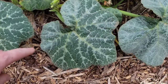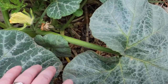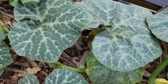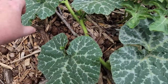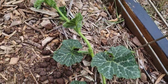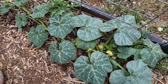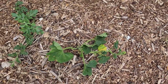Now this one is some kind of pumpkin, I'm assuming, but there's also a watermelon growing down in there. You can see the leaf difference. And then same thing with that one right there. But then you can see how long this is getting. I don't want it to be going through the fence though. Come back on this side. There we go. So look how long this plant is already. I don't know if I showed y'all that one or not, but there's that one too.